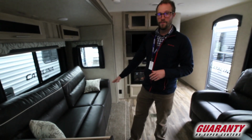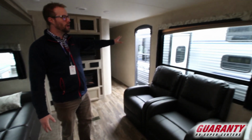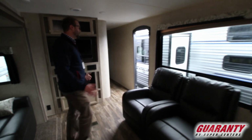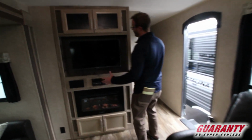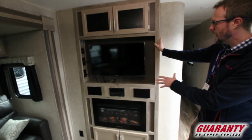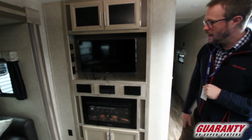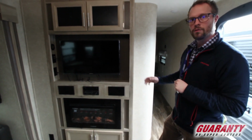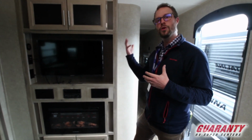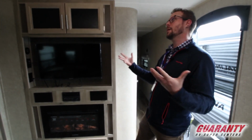You have a trifold hideaway couch, so you have additional sleeping there, and your huge window right off the entry, and then two loungers there. And that's all working in service, so you can use this space to watch television and relax. You have your Furrion fireplace as well. It really does a lot of work when you're plugged in. You don't have to use your liquid propane. Very little energy, and you can warm these places up quite a bit as well.